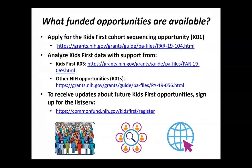Okay, a frequent question is what funding opportunities are available to support Kids First research? You can apply to have samples sequenced through the X01 process, and the funding opportunity announcement shown here is out of date, but we expect to reissue this announcement for the next 2 years, although this announcement is a good guide for preparing those applications, so you can look ahead to see what we're asking for.